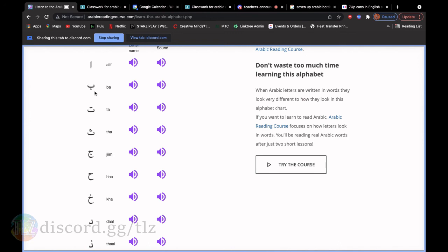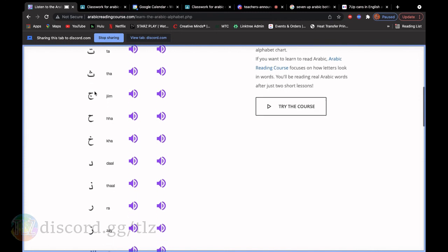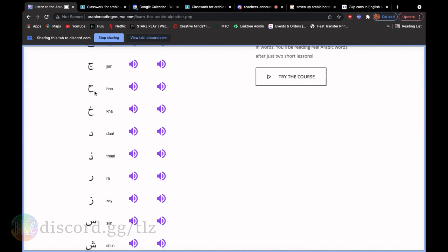Alif. A. Ba. Ta. Tha. Jim. Ha. Kha. Dal. Or is it Dal? It's Dal, isn't it? And the next one's Thal. The dal with a dot on it is thal, right? Kind of like the. Yeah, in this book it's DH, but it's more like TH, you think? Yeah, it is more like a th. So it's Thal. Yes.